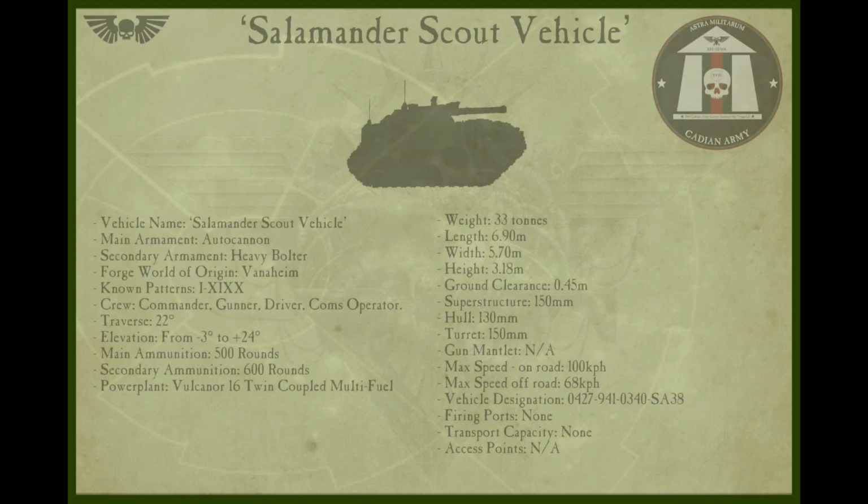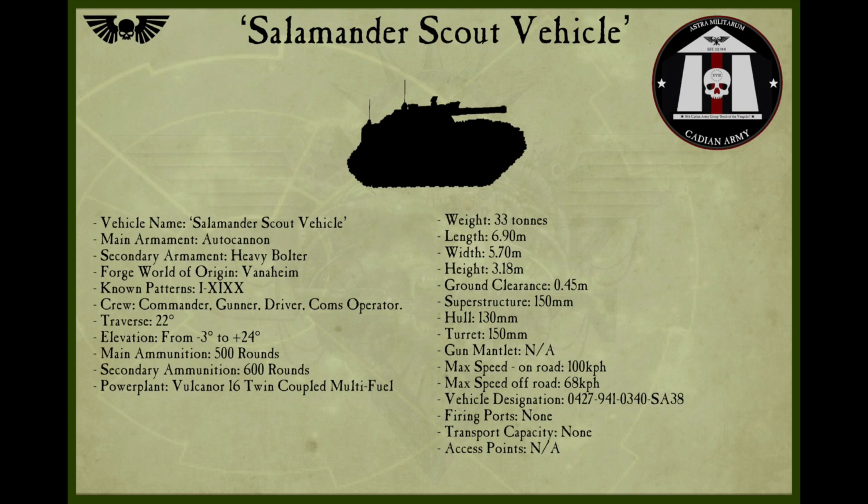The Salamander Scout Vehicle. The Salamander Scout Vehicle, also known as the Salamander Reconnaissance Tank, is a small reconnaissance vehicle used by the Imperial Guard and based on the Chimera chassis. It's designed primarily for reconnaissance duties and is lightly armed and armoured, but very fast.